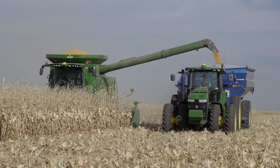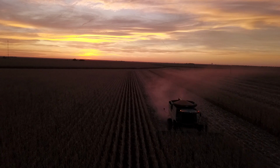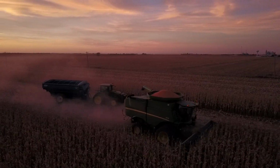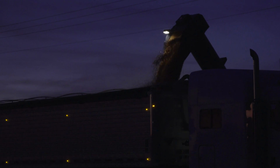But yeah, the yields have been really good this year. We're real fortunate to have what we have. Lately we've been cutting until about 8 o'clock or a little bit later, depending on how late the elevator stays open. But sometimes if we're hauling to the bins, if we're not too tired, we can go longer and go to 9 or 10.